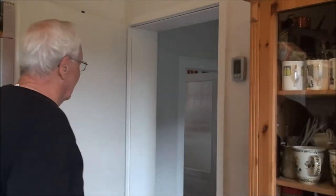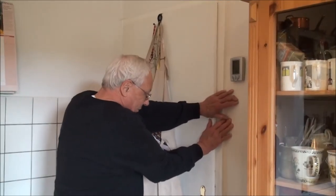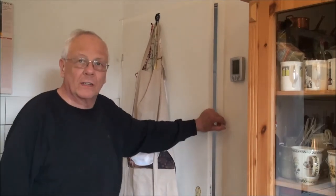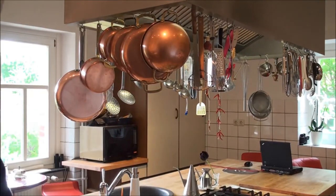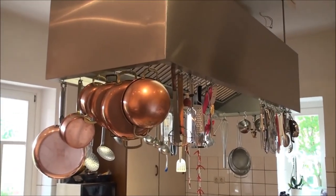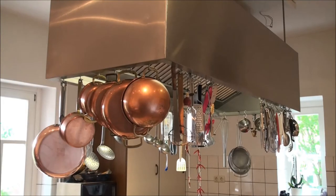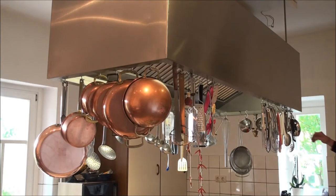And an interesting phenomenon is you cannot successfully shut the door with it on because the suction is so great. I'd have to open a window in order to shut the door. It's over-dimensioned, but it has the advantage of, as you can see, providing a place for me to hang all of my equipment. I have a lot of gadgets and equipment that I use for cooking, and they all can hang up there. I'll turn this off, it's pretty loud.